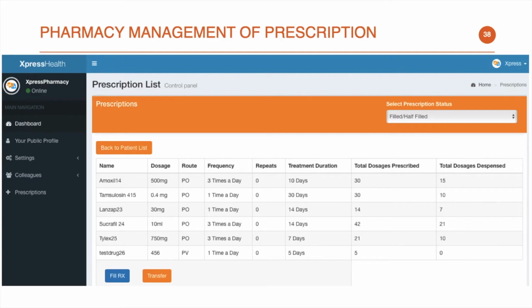This system creates a permanent audit trail for all stakeholders: the pharmacy council, the pharmacy owners, the patients, the physicians, and the payer, who in this case could be either an insurance company or the NHF, as in the case of our chronic disease patients.